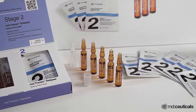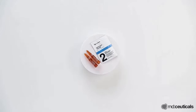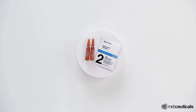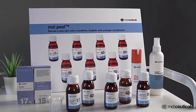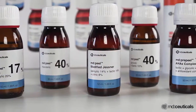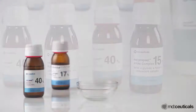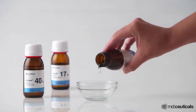This multifunctional peel activates cellular mechanisms to regenerate and rejuvenate the skin, dramatically reducing wrinkles, refining skin texture, and lightening skin tone. To improve the results, enhance them and maintain them over time, we recommend using MD Peel prior to the use of either treatment. MD Peel is a wide range of chemical peels formulated to correct the main signs of aging and to potentiate the results of any anti-aging or hyperpigmentation therapy.